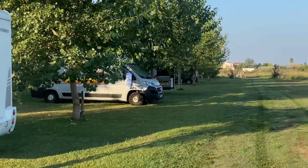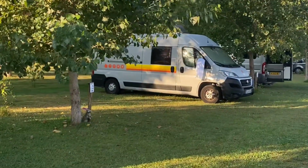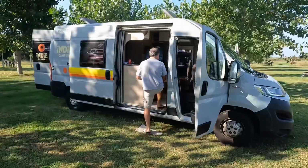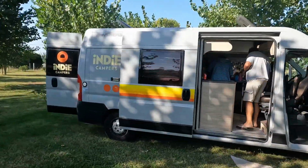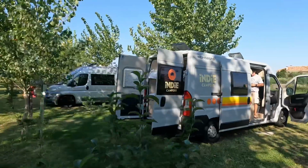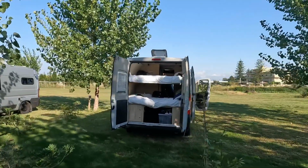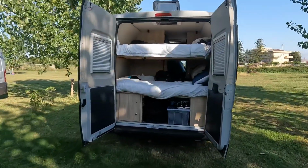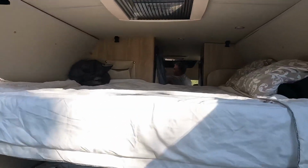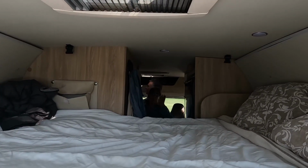Our Italian campground. Somebody has got their laundry out on the rearview mirrors. Who could that be? Italian style laundry. The bunk beds worked out quite well. We seem to have plenty of space in the van. Good morning, guys. Buongiorno.